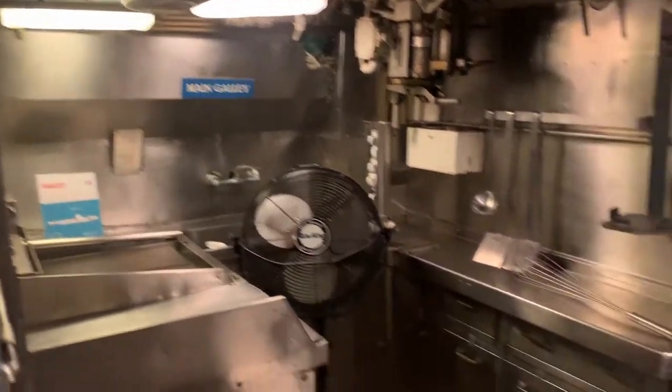We are now on the mess deck, where the crew's mess and galley are located. The galley is simply the ship's kitchen, and is where all food aboard is prepared, cooked, and served from. The crew's mess is where the enlisted crew would take their meals. Remember, officers all eat up forward in the wardroom.